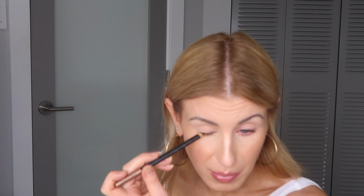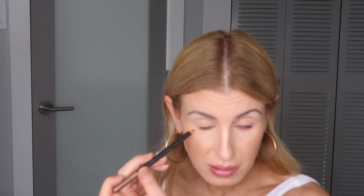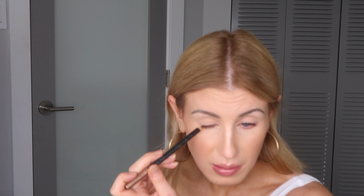So I was debating kind of on the eyes what I wanted to do. I do want to keep it really light and fresh. So I think I'm just gonna take my MAC Costa Riche eyeliner and press that on the very outside of the lash line. Like literally, I'm almost dotting it onto the lower lash line, just from the outer half, just like that. So you add just a tiny bit of definition that way.